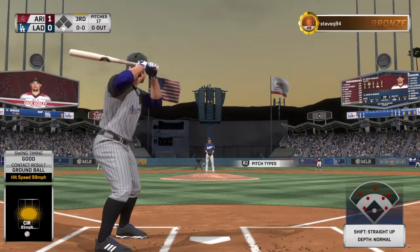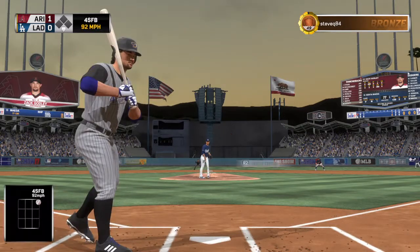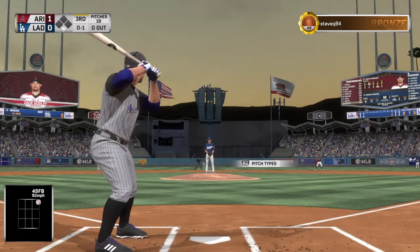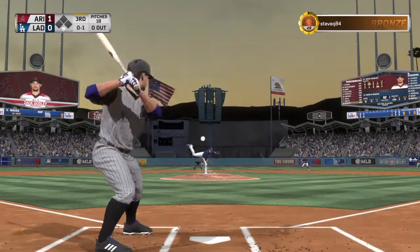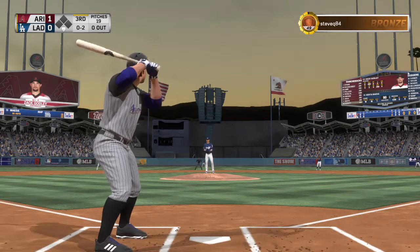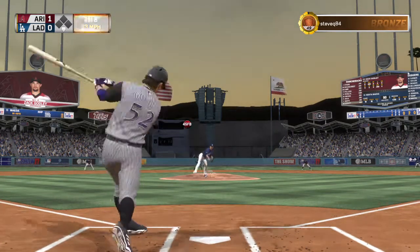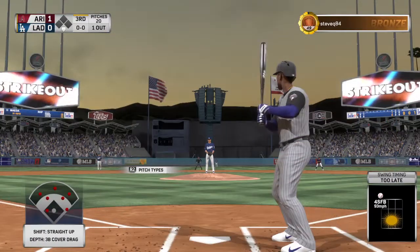Settling in now, Zach Godley, 9-1-2 due up. Number 52, Zach. And that's on the outside corner for a strike. The windup and the 0-1. A wave and a miss, a tick behind a good fastball. The windup and the 0-2 pitch. Swing and a miss as he ran the fastball right by him for the first out.